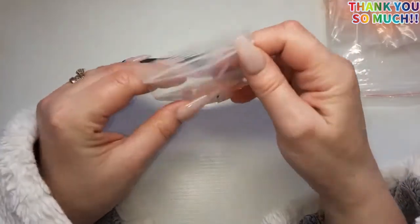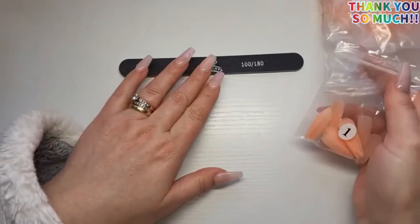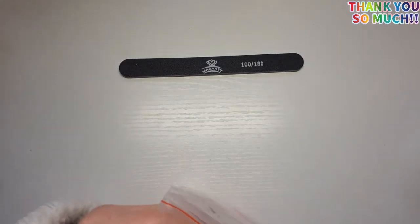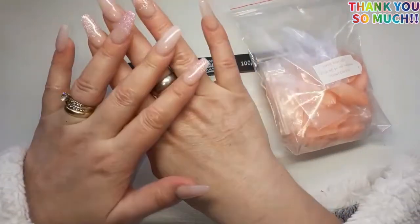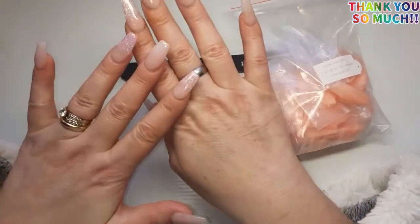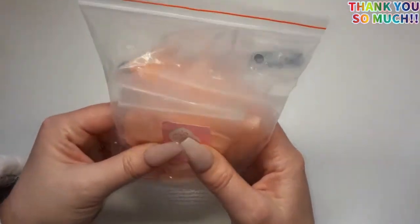I've got some, because I normally use the clear ones, and I've got some white ones, some pink, and some lilac ones, which I never use, and I should start using them, because once you've got acrylic or whatever over them, you can't see them anyway, apart from underneath. So I'm super happy about those.